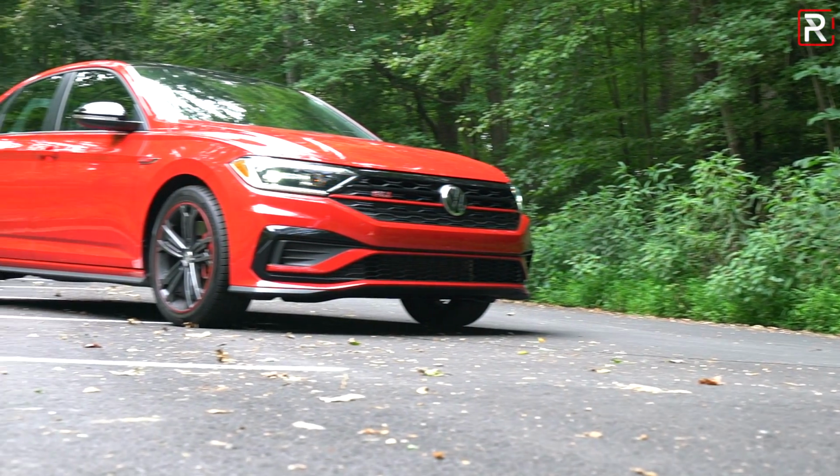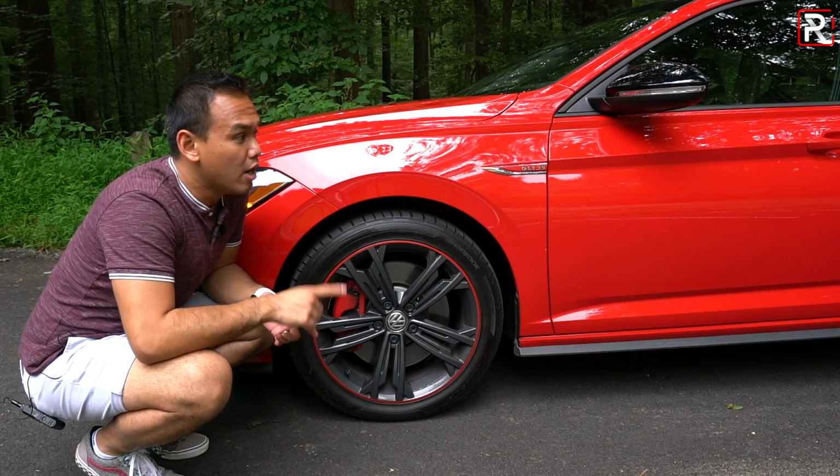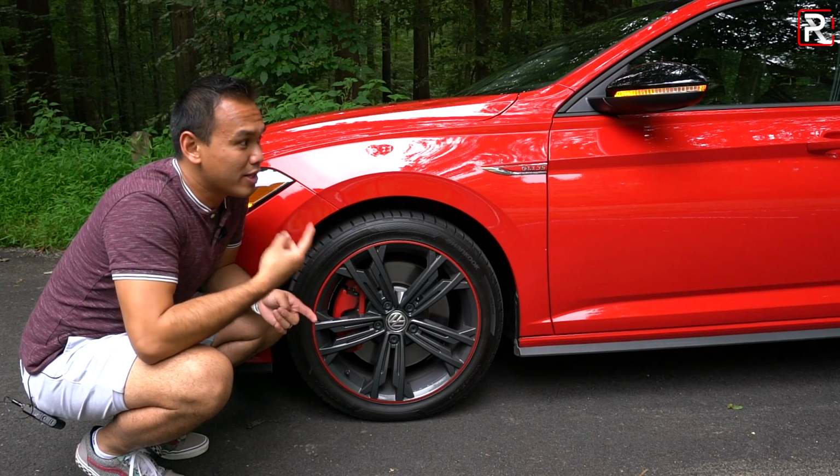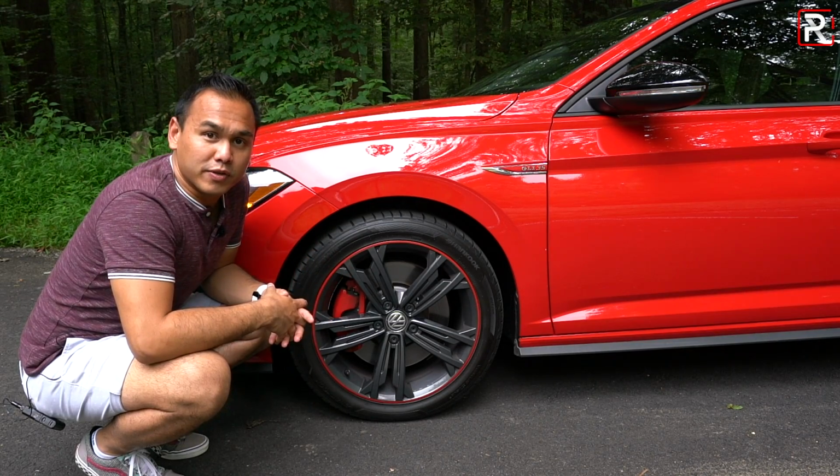The suspension on this car also has been retuned. It's the stiffer one that you get from the GTI. And unlike the regular Jettas, which have a semi-independent twist beam, this car actually has a full independent setup to go along with that limited slip differential.